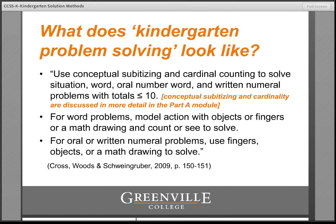To guide our discussion of kindergarten problem solving, I'm looking at the Common Core progressions and other documents that were important to Common Core authors in the writing of the standards. The authors have expressly stated that one of the particularly important documents that guided their work was Mathematics Learning in Early Childhood by Cross, Woods, and Schweingruber. This document is available for free download, and I've included the link for that in the teaching resources for this lesson.